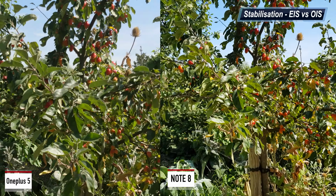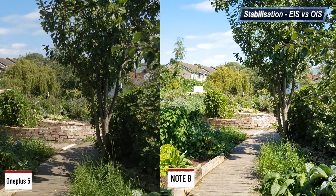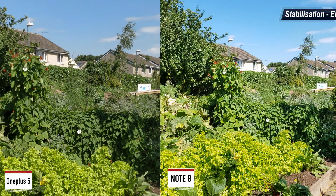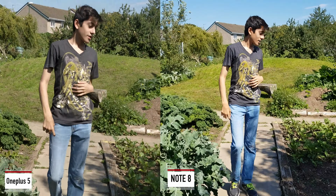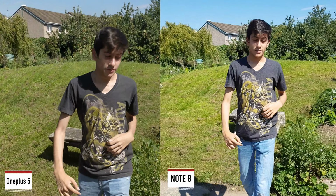So then we have stabilization, and for me personally this is where it gets very interesting, because you might know that the Samsung Galaxy Note 8 comes with dual optical image stabilization, and the Oneplus 5? Neither. The Oneplus 5 is backed up completely by electronic image stabilization, which was just added in a recent update, but the weird thing here is that a lot of the time it actually does a better job.